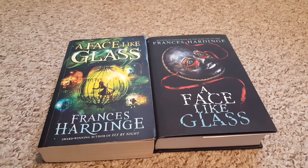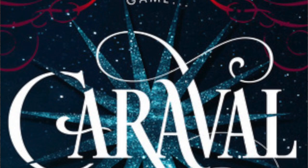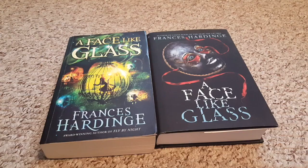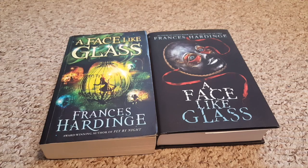And at the beginning of this year, we were lucky enough to have two similar books come out. One was Caraval by Stephanie Garber, and one was The Bear and the Nightingale by Katherine Arden. I read all of these books at the same time, and they really made me want to read The Night Circus again. They made me want to write something like that myself that had that same sort of strange whimsy.